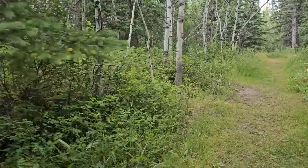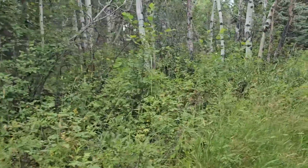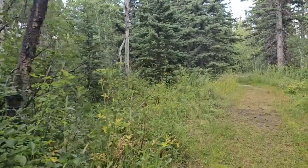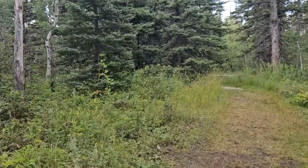But I would warn you about eating berries. Eating some of these berries could be really dangerous, but there's also really good wild huckleberry around here. This area is kind of known for its huckleberry. So lots of berries, lots of bear food, and what a beautiful area, man.